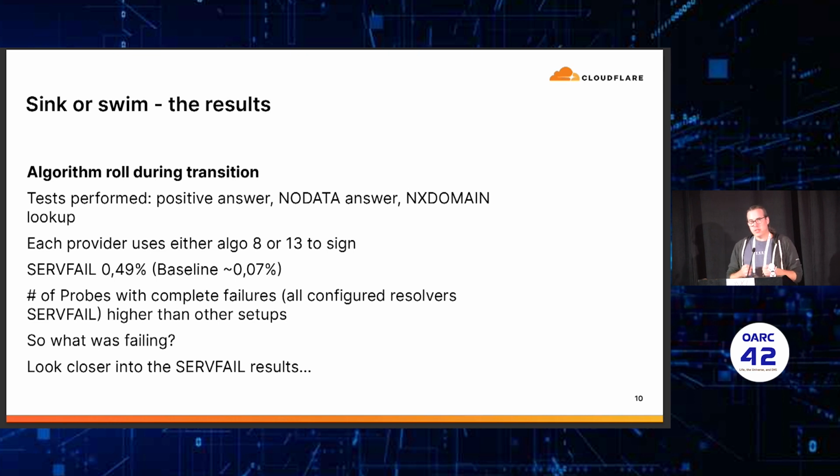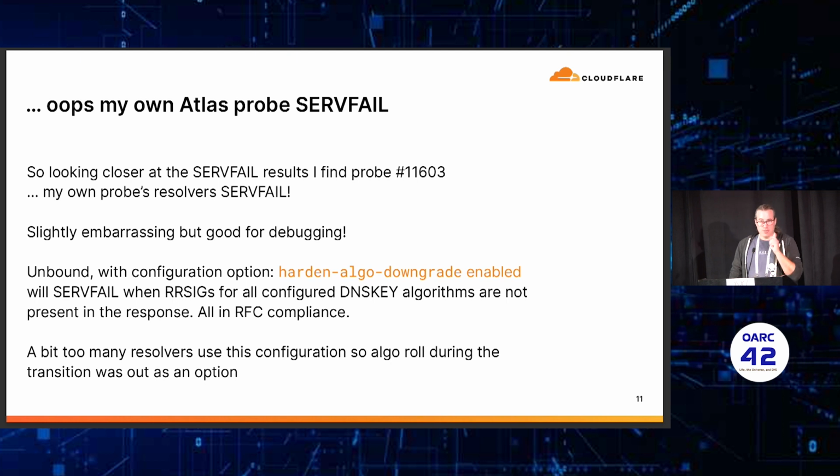And the interesting thing is, what was actually failing? So we decided to look closer into the SERVFAIL results. And it turns out my very own probe, which I have at home, was one of the failing ones. Slightly embarrassing, but on the other hand, since I fully control the resolvers, that's very good for debugging.